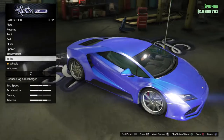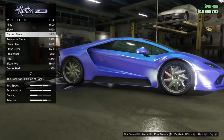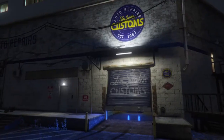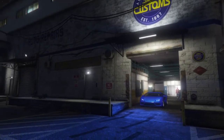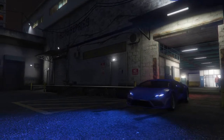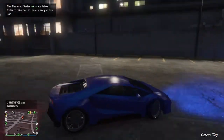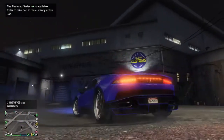Same with the paint. The wheel color's modded when you click on it. It's not frost white, it's a modded white. Everything's modded, paint, color, pearlescent, blah, blah, blah. We didn't come in this vid to talk about that though. So, in my opinion, I have this car customized the best. Very clean, in my humble opinion.